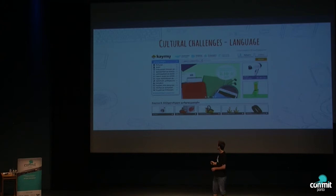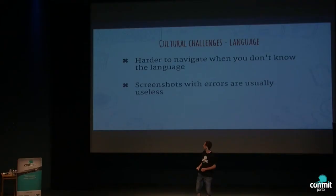And for us, although the interface across all the countries is almost the same, if we got an email from someone complaining that the user went to my account, this menu, that, if we want to reproduce this on live or on staging, we get this kind of language and it gets hard to navigate. And the screenshots with errors, which hopefully they send us through email saying, okay, please check this error, are also useless because we don't understand the language.